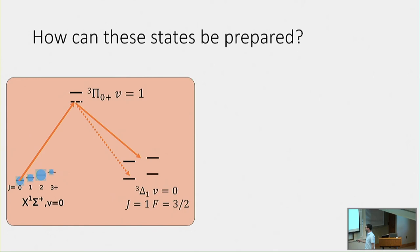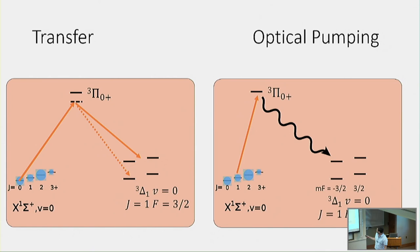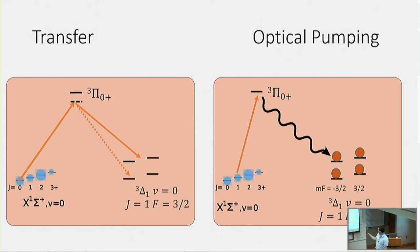Well, there's an old trick in the AMO bag of tools, I think, that's known as optical pumping. What if we were to just move this laser onto resonance and choose an electronic state that has a favorable branching ratio into the triple delta 1 state? And we can also couple all of these rotational states with microwaves fairly easily. And we would be able to get all these molecules to move over into the triple delta 1 state.